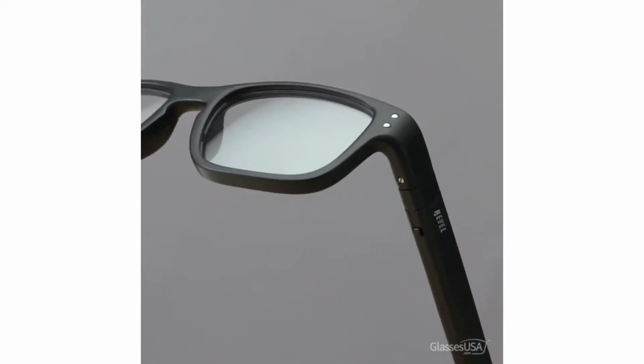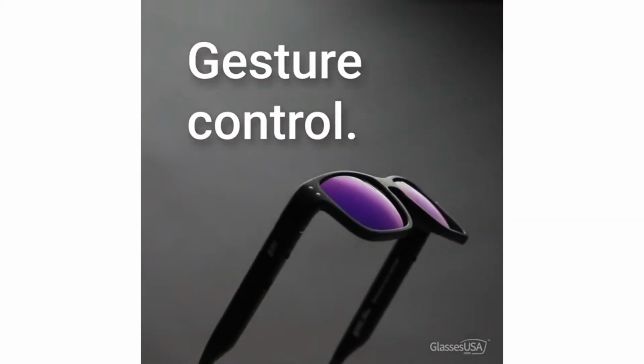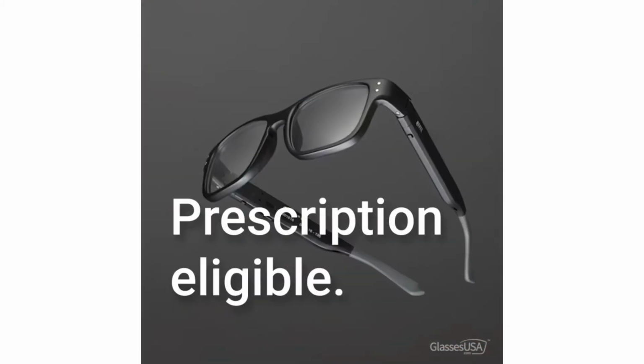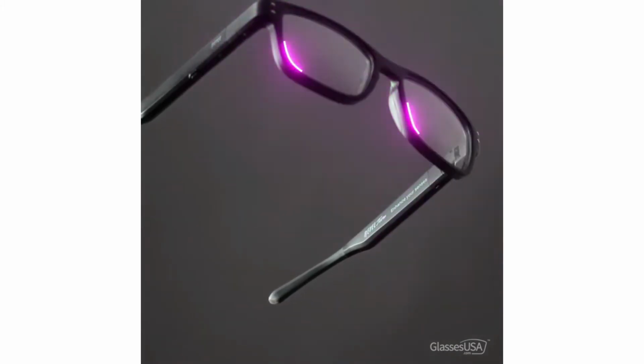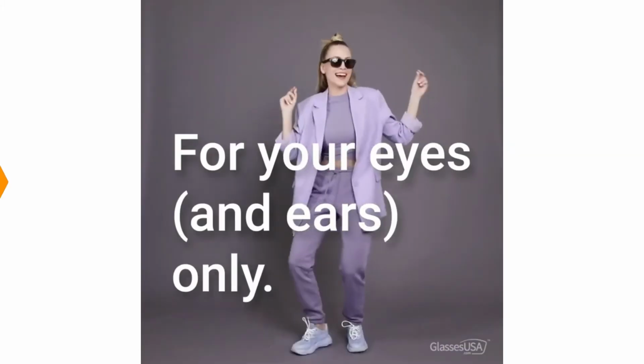The open-ear sound feature blends external noise with your music to give you a natural experience without isolating you from your environment. If you already wear glasses, then getting your hands on this product will make your life a lot easier. Keep your hands free from gadgets and relax with these lightweight glasses. Order it now from Glasses USA for $138 only.